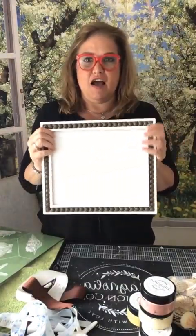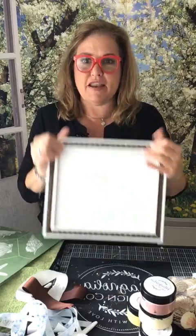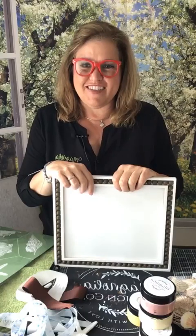What's so cool about this design is that you can really make it into anything. You could do anything on here. It's just so versatile and so simple. Depending on what images you put in here is going to really determine the look of it.